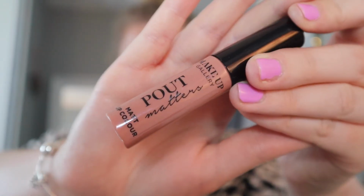So this is by Makeup Gallery and it's their Pout Matters Matte Lip Colour. Not a big fan of matte colours anyway, just because I think it is very drying on your lips. But we'll see, it doesn't really match this makeup look, but it was the nicest one they had, so we'll just put it on. It's quite a nice colour. There we go, that is pretty much a full face of makeup done.